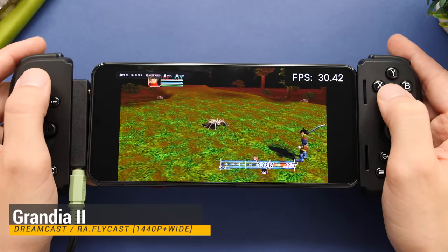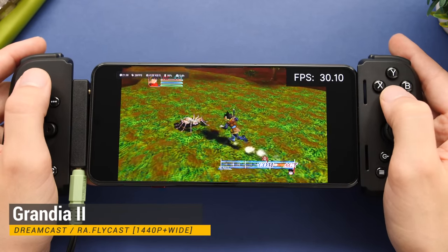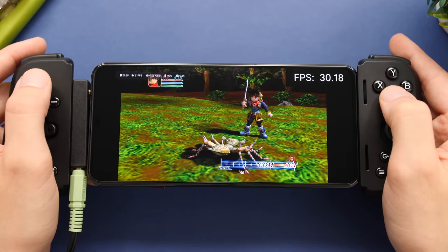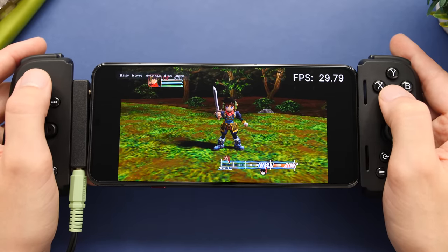We have a few good options for Dreamcast emulation on this device, but I'm going to stick with RA so we can use the Flycast core. I have the rendering resolution set to 1440p, and we are using widescreen hacks.